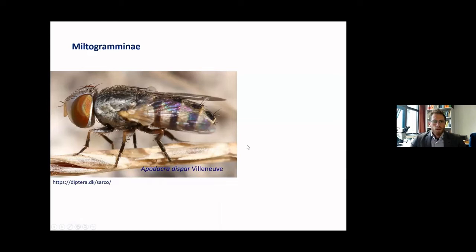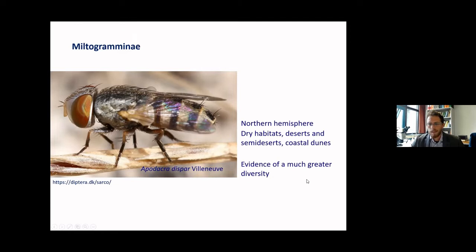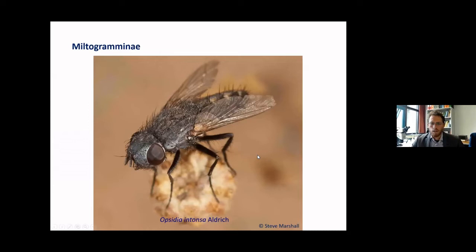So the subfamily Miltogramminae, they look quite different from the typical flesh flies. They look a bit more like tachinids, and most of them are kleptoparasitic in nests of solitary wasps and solitary bees. They're more diverse in the northern hemisphere, at least we think they are, and they are usually attached to dry habitats, like sandy habitats in which their hosts are most diverse. And they also come in quite different appearances.